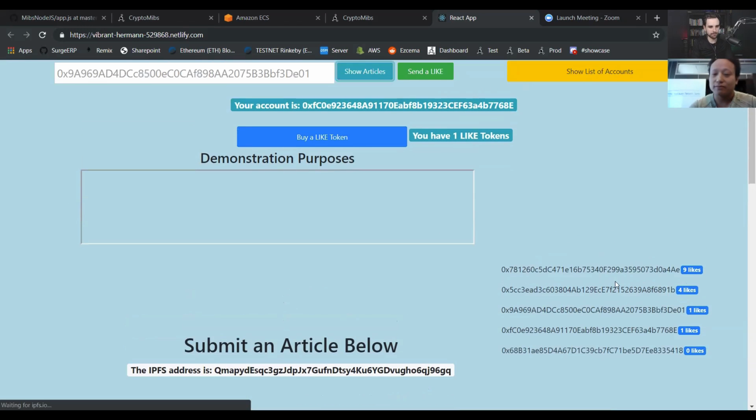Sometimes it happens instantly. Sometimes, I don't know, IPFS is being a little fussy today. Yeah, the gateway could be a little slow, or sometimes the API that you're working with might be a little slow, or whatever it is. There's lots of reasons why it could be a little clunky sometimes. But yeah, that's awesome, Luke.